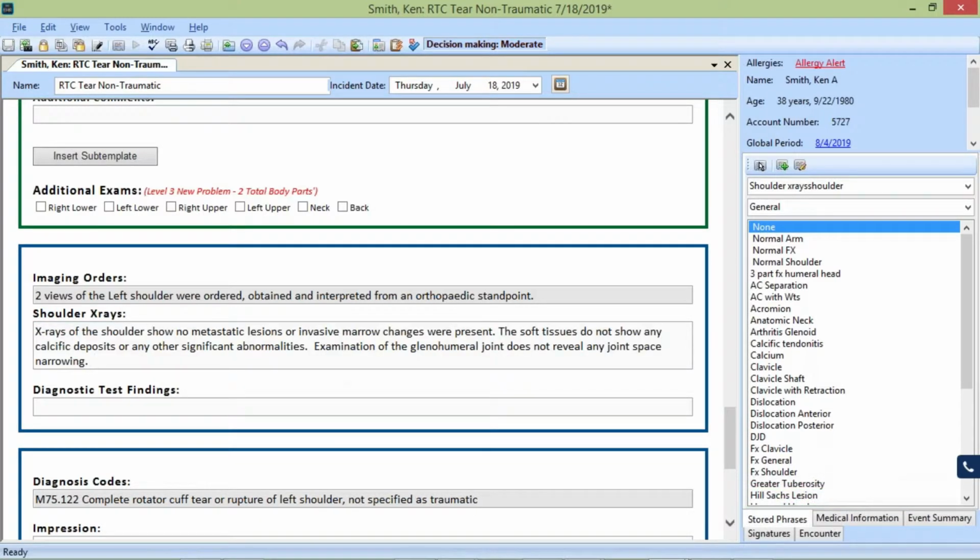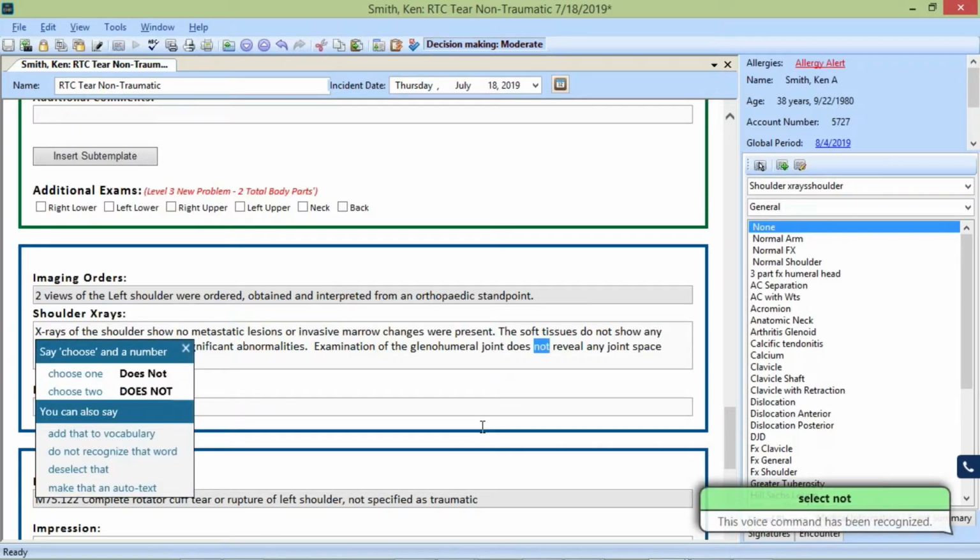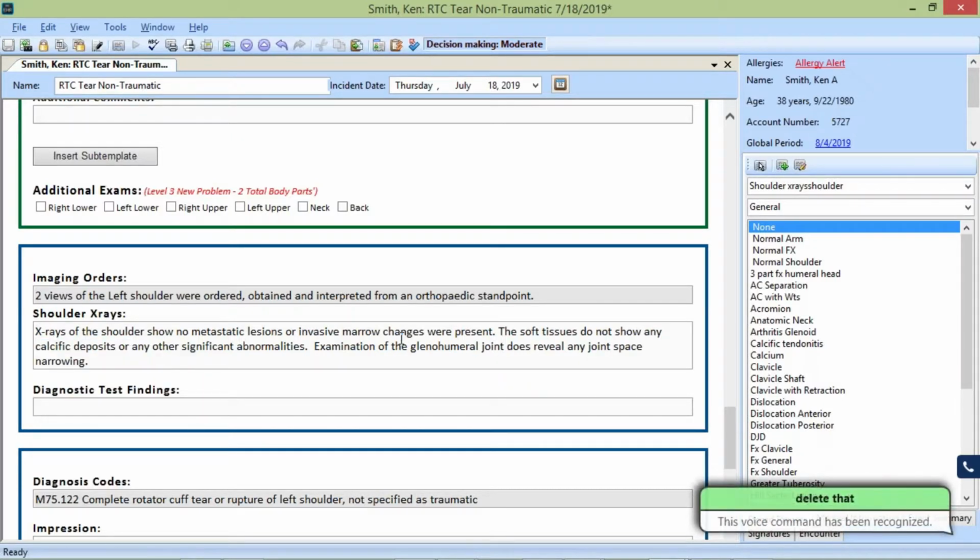Okay, let's see, I wanted to do this next. If you need to modify it, for instance, you can modify it. And I can say, select not. Delete that. So examination joint does reveal any joint space. Well, that doesn't sound real good. But anyway, you can see the point, how you can use that to modify.